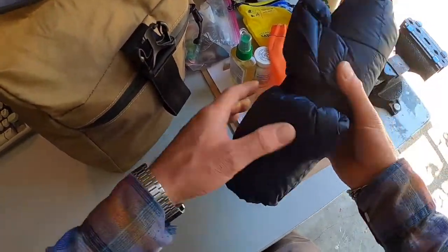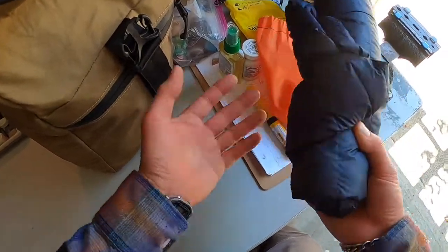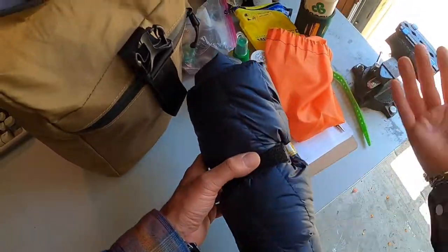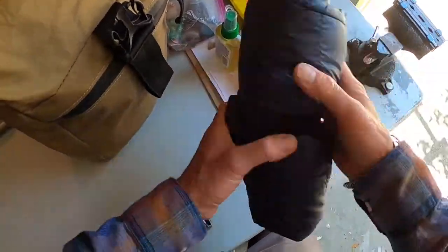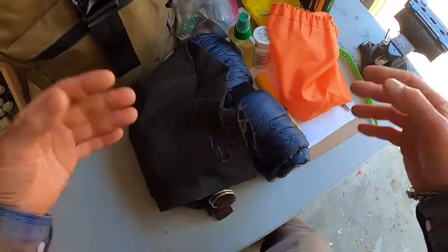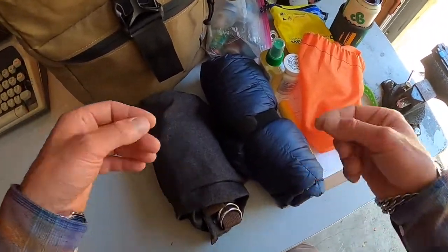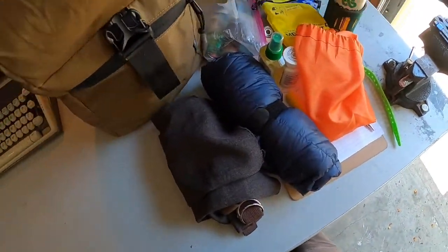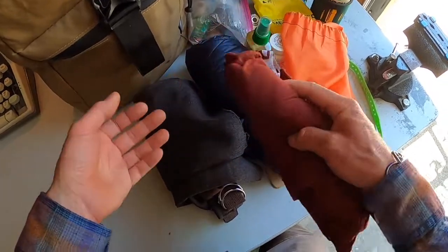Also in pannier number 2, I have a puffy jacket. Again, not commenting, but an important multi-use item. And continuing on the theme of camp outfit, in pannier number 2, I also have some camp shorts. I've got a pair of base layer pants that could be used for camp or on the bike.